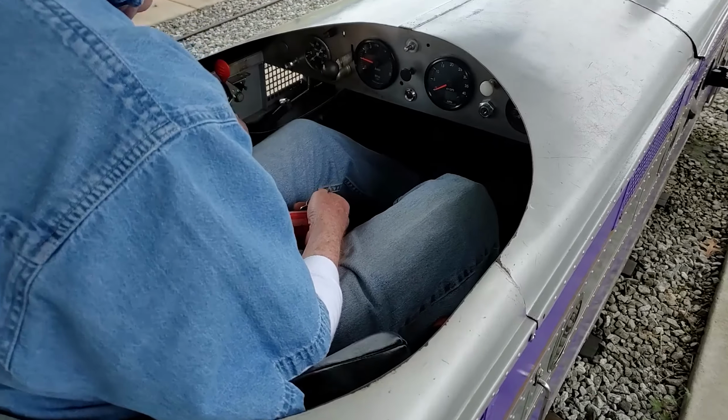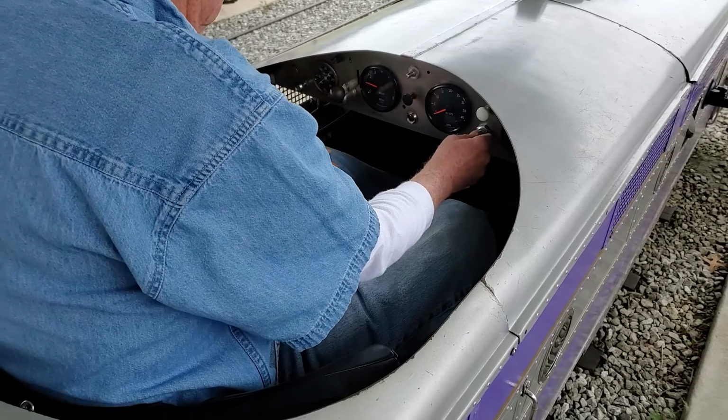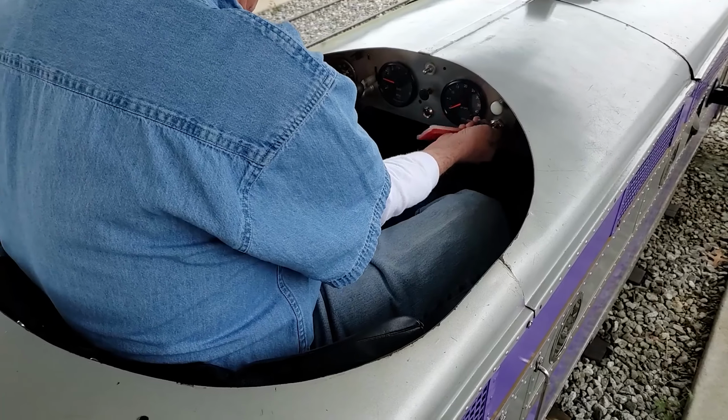So then I decided it was my turn to take a ride on this train. I think we're going to be the only ones on the train.